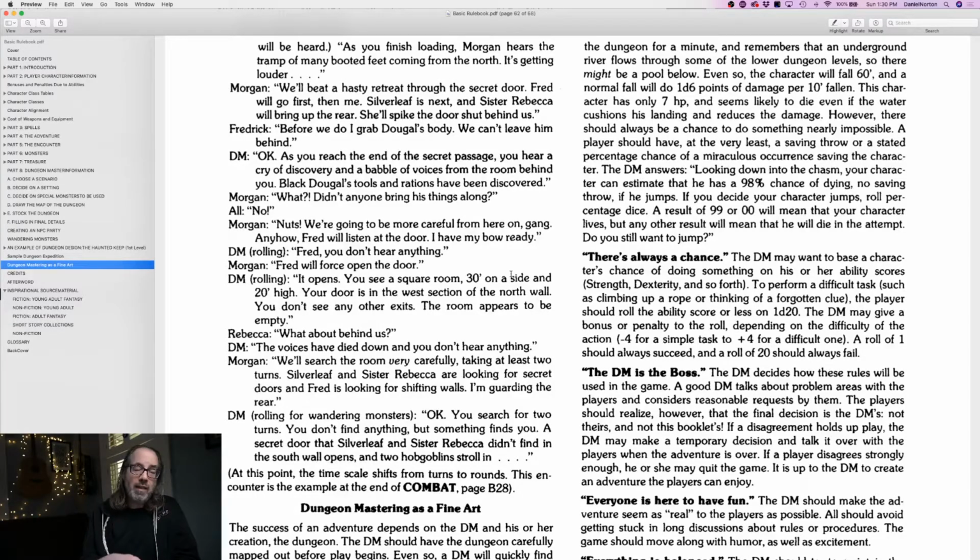Now, I will point out that looking at this, it does start off by saying there's always a chance. I don't know that is the case. I think what they're saying here is if it's just something like a mechanical thing where it shouldn't just be automatic that they can, say, climb the rope, but there's no rule really about climbing ropes. Here's just a quick way to deal with it.